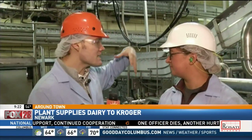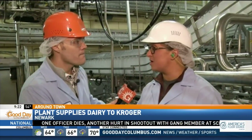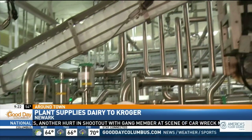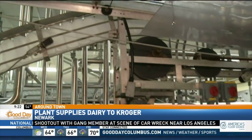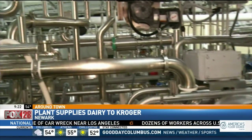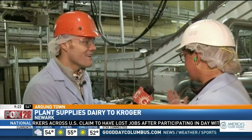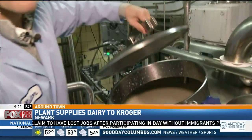Yes. So how does it go from milk to yogurt? What's the process? Well, the milk goes through what we call a batching process where we add powders to get the solids and the butter fat. And from there, it makes it into a plain base that goes into another large vat. And from there, it is pulled over into our machine that we have here. Nice. So this is it right here. Yes, this is it right here.